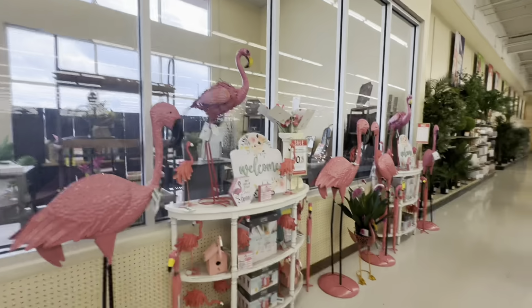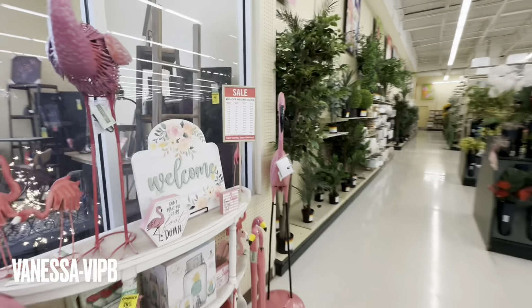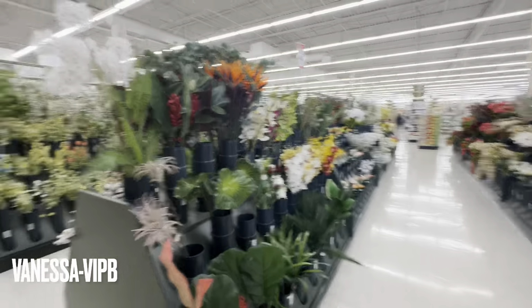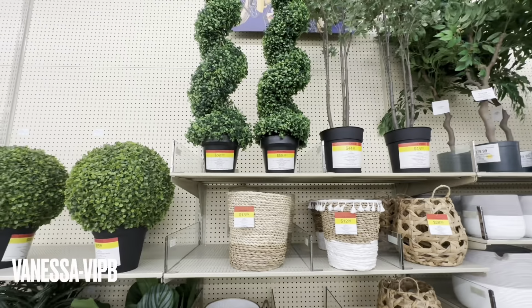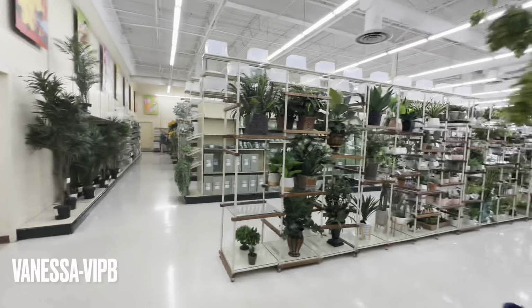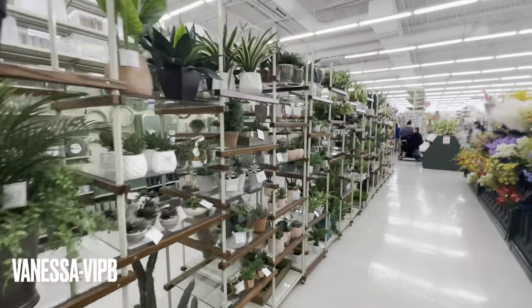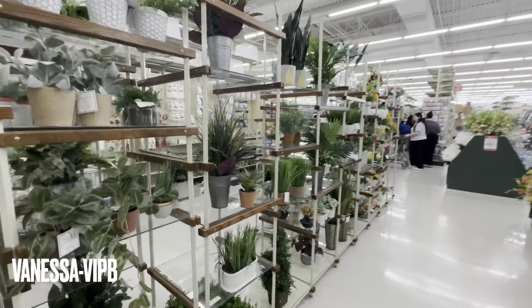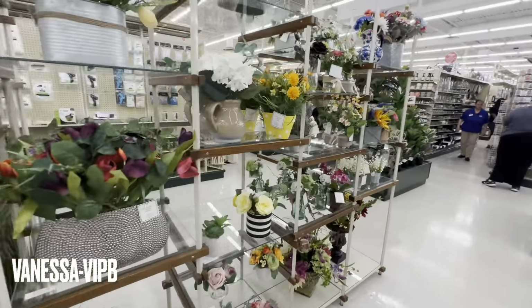As you walk in, they have a lot of, what do they call these? I forgot what they call them. I have some at home. Lots of plants. The faux topiaries. Let me just walk and show y'all some plants. Right now they have instrumental music playing, so I don't think I'm gonna get a copyright strike for that. But you never know.